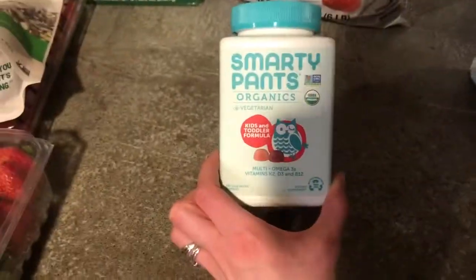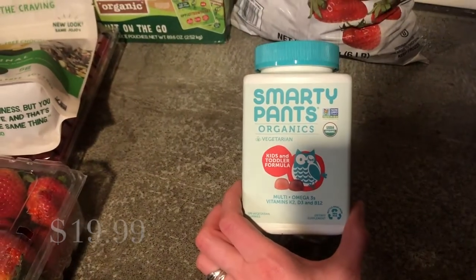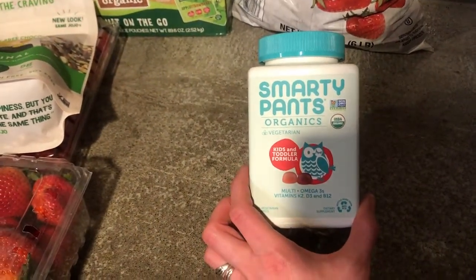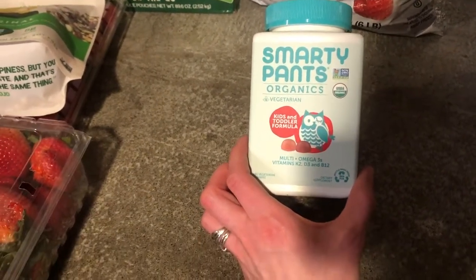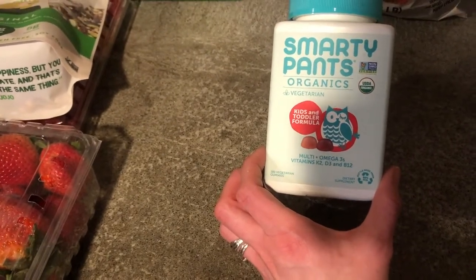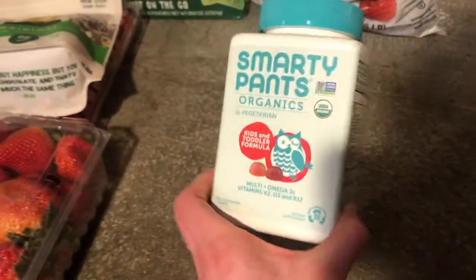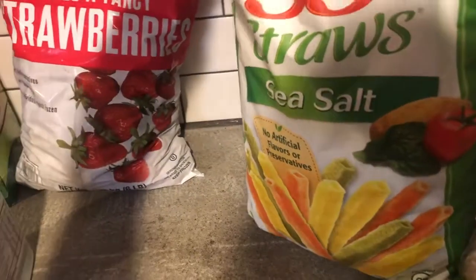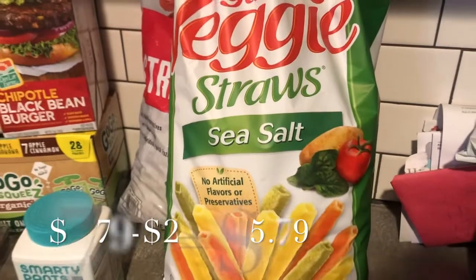The kids needed more vitamins. These are the organic ones of the Smarty Pants. They have a non-organic, which is, I think, $2 cheaper. And I don't know how many gummies are in that pack, so I can't tell you if it's a better value or whatever. But I just wanted to get them the Smarty Pants organic because I'm trying to make up for it when I can.